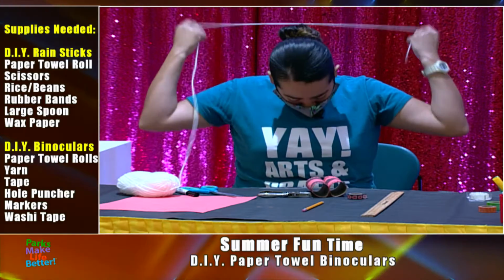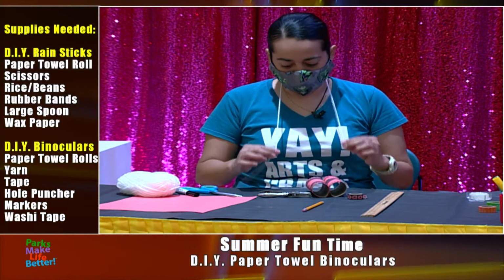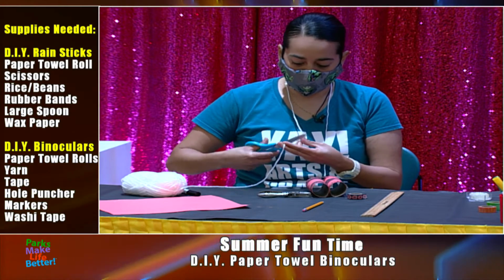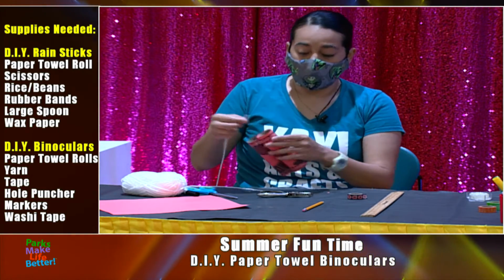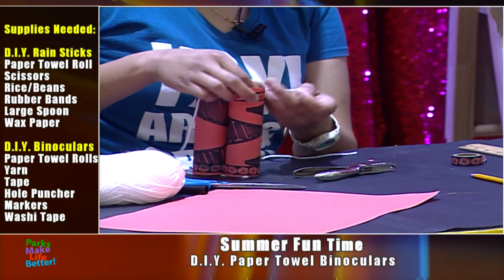Put it around your neck, around your shoulders. See how long you'd like it. You know, everyone's different sized. And then, I just cut a little piece there. This is how long I need my binoculars. Yours will probably be a little bit different, and that's cool too. Pretty simple, friends. Put it through the hole, right then and there.